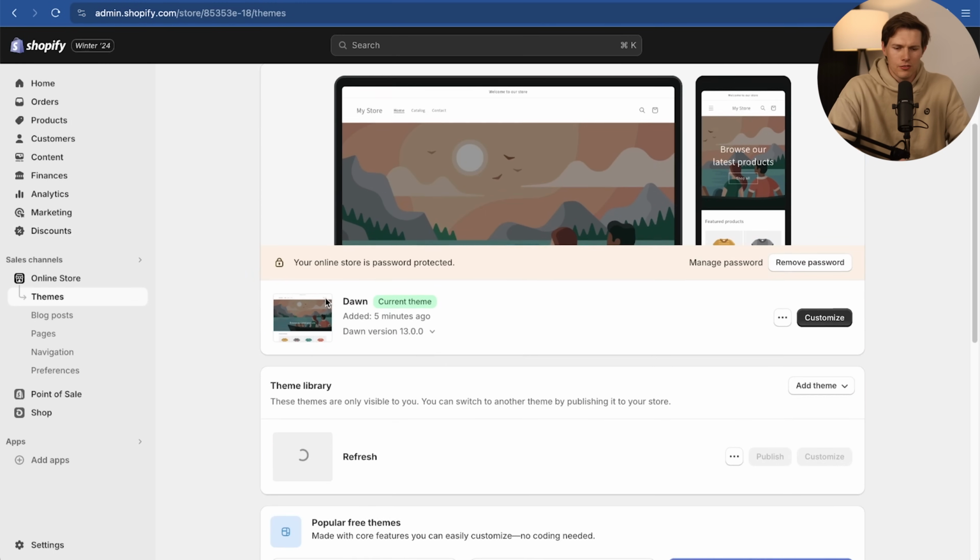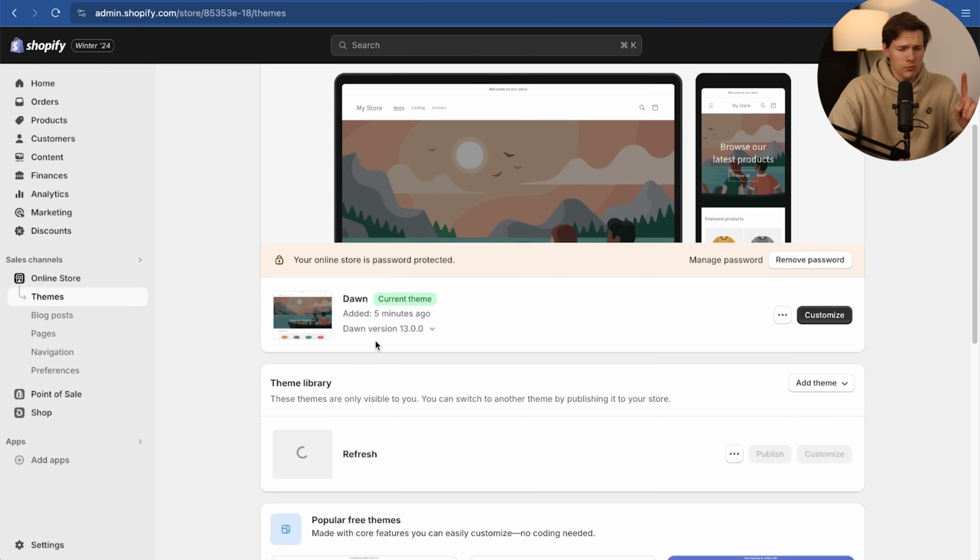Within the little themes tab, you'll see we still have Dawn there. This is what most people really get mixed up. They think that they have the new theme and then they wonder why it's not there. It's going to be loading down here in your theme library, and you actually need to publish that in order for it to be your primary website theme.